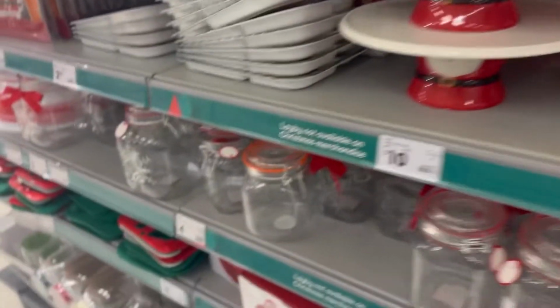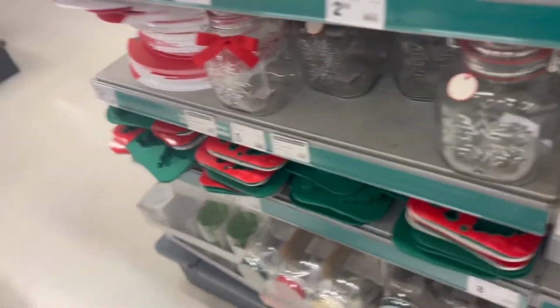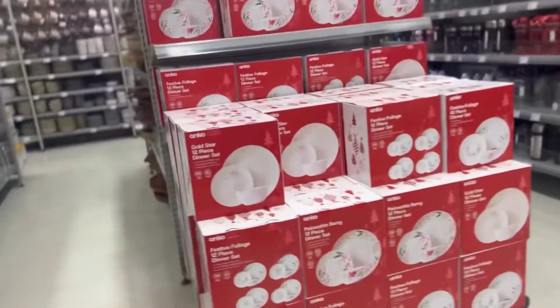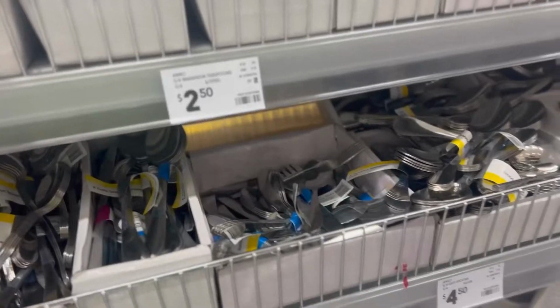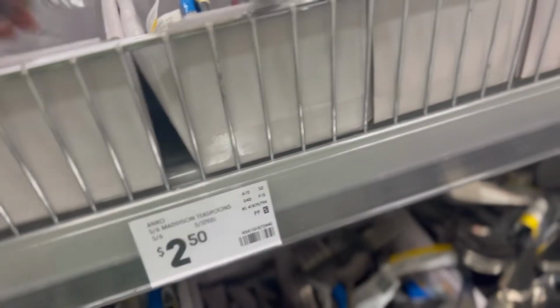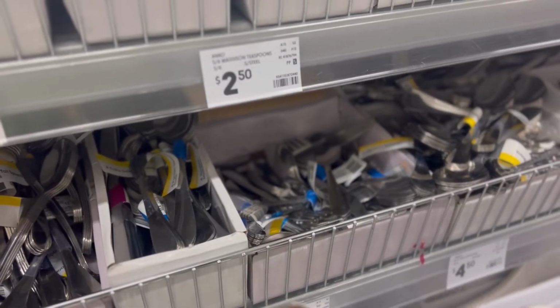Okay. So have the Christmas dinner set. Okay, Christmas is on the way. Here. I definitely need teaspoons. Yeah, I definitely need teaspoons. Here I am.